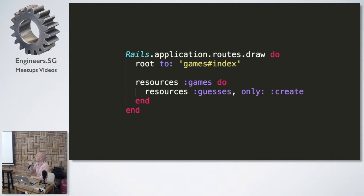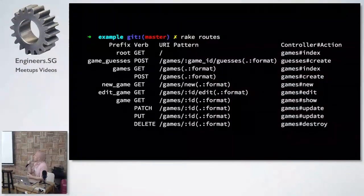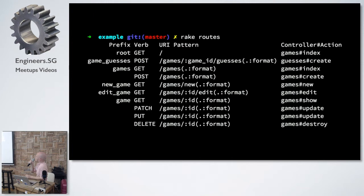Quite a lot of colons going in there, so try to get them all in the right places. Hopefully your routes file looks something like this now. In order to verify that we got it right, we're going to run the rake routes command again. And hopefully the output looks something like this.